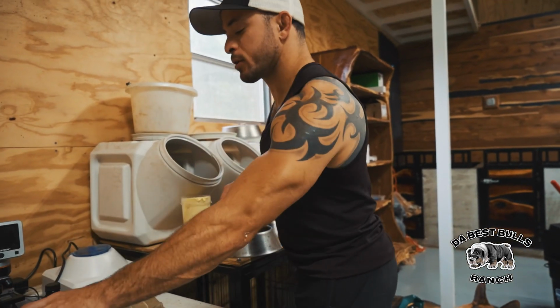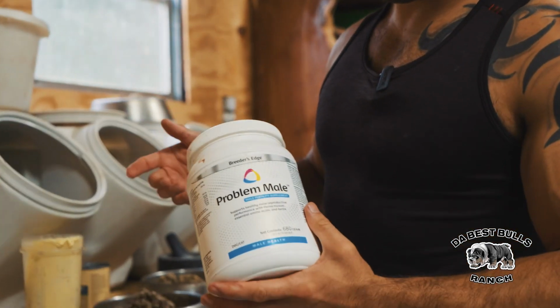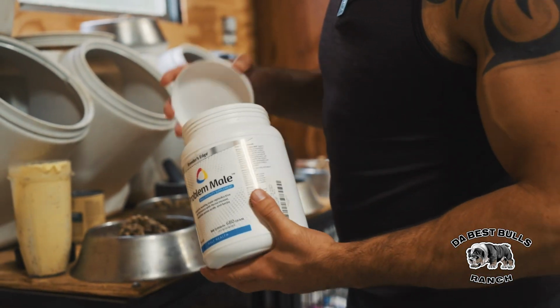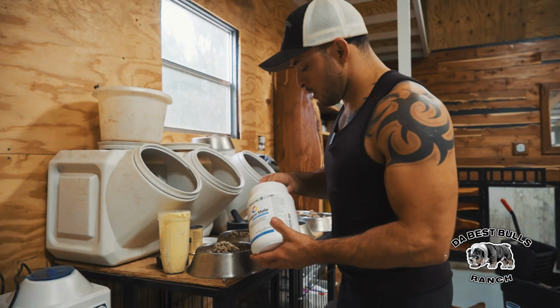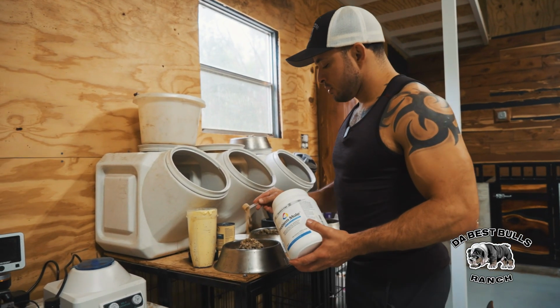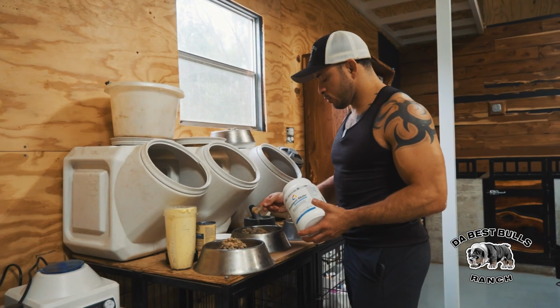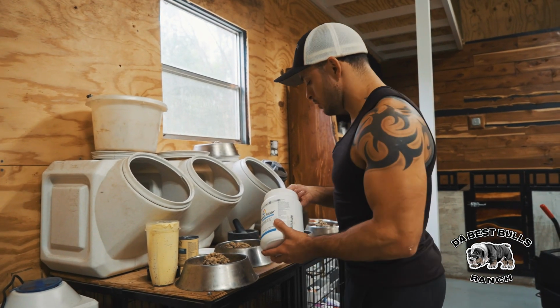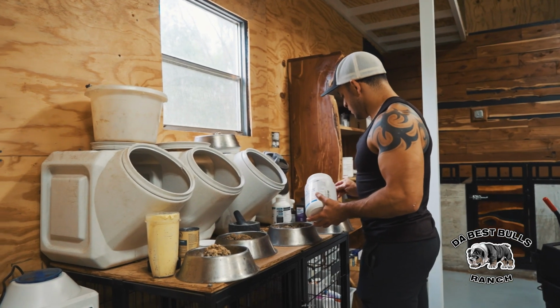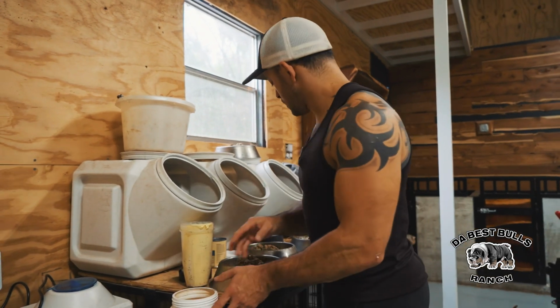So I feed the males separately, then I'll feed the females. I add this to my males, it's called Progesterone. It's just a supplement to help with semen production. And I do it in everyone's food except Kilo's, because Kilo has an allergic reaction to it. He will get hives and stuff. That's why I said Kilo is more sensitive to things. So everyone gets this, and then I mix up their food, and I serve it to them.